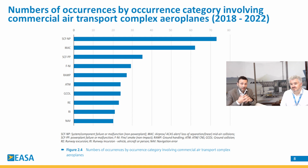If we look at commercial air transport airplanes, then the first three, I think it's not a surprise, are system component failure non-power plant, together with the third one, power plant. These are basically the technical failures, and then mid-air collisions. It doesn't mean that you always have mid-air collisions, but it shows the risk of mid-air collisions, particularly when you're relying on TCAS alerts, RAs, and those kinds of things to save the day. And then you have fire no impact, followed by runway excursion.